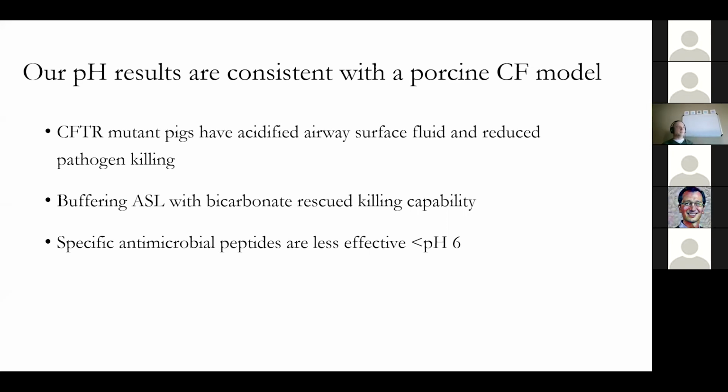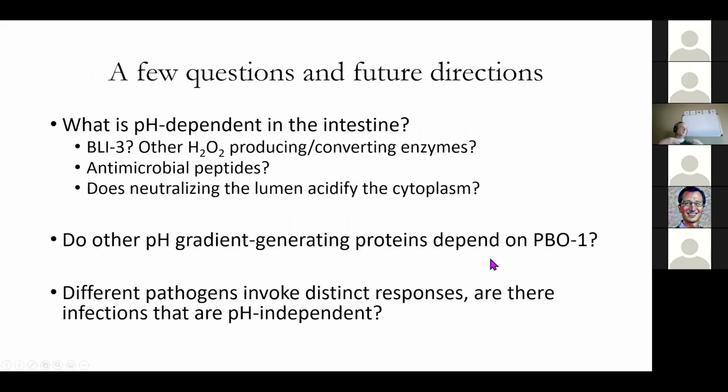So a couple of our questions, for the future directions, are: what is the pH-dependent mechanism in the intestine that is mediating the susceptibility to the pathogens? Is it directly via BLY3? Are there other hydrogen peroxide producing converting enzymes that are pH dependent? Is it really down to the level of antimicrobial peptides? Does neutralizing the lumen of the intestine acidify the cytoplasm?